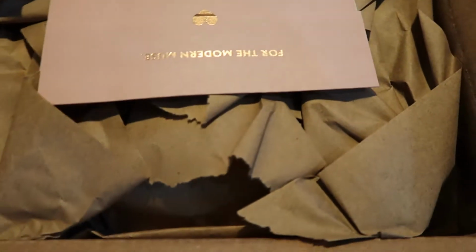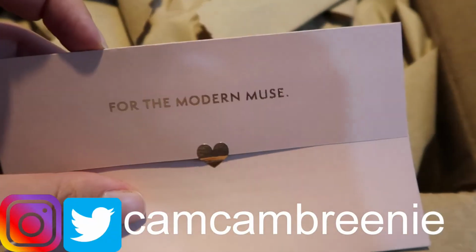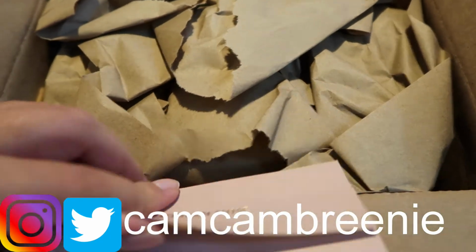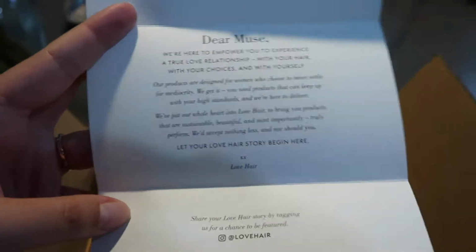So excited. I just got my Love Hair shampoo package in the mail. I ordered it during the Black Friday sales, so I'm pretty sure I got like 30% off. This comes in the package.